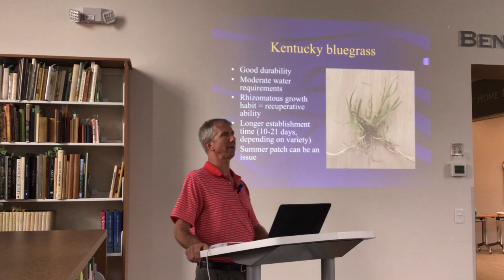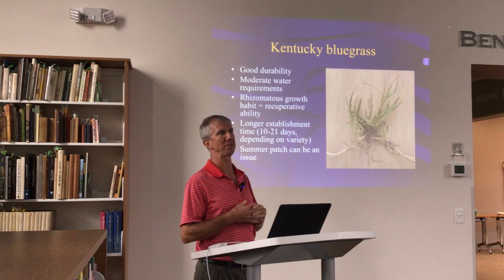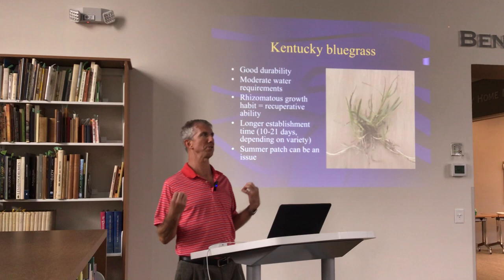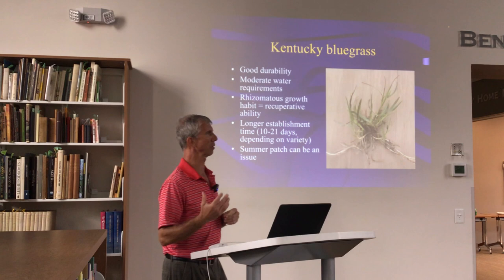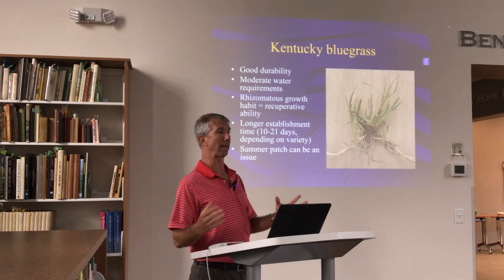And Kentucky bluegrass, with all its attributes with regards to the rhizomes and the durability and the recuperative capacity, it is more prone to certain summertime diseases, particularly a disease called summer patch, which is a root disease, which is kind of tricky to control. So it also gets leaf spot in the summertime a little bit more than tall fescue will.